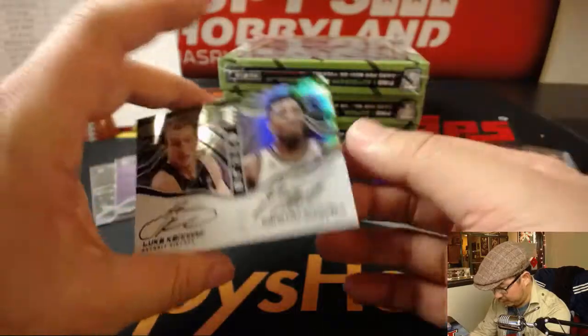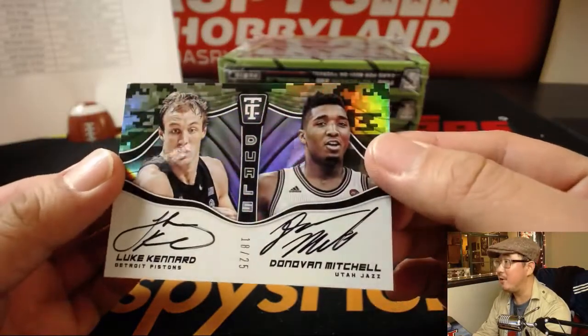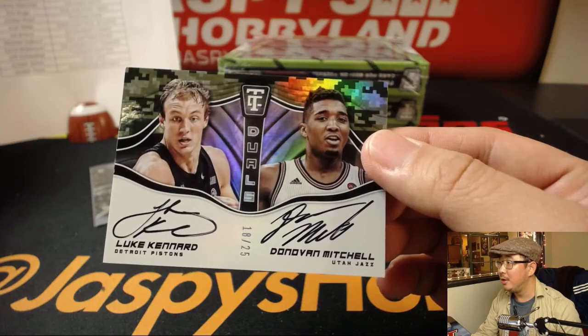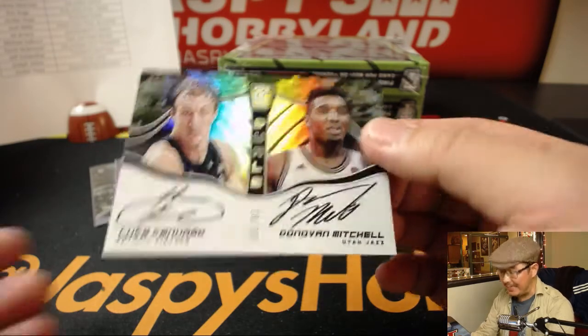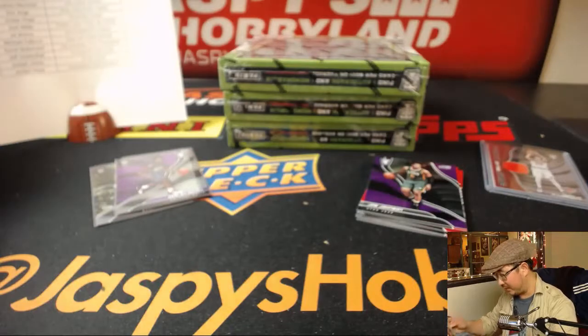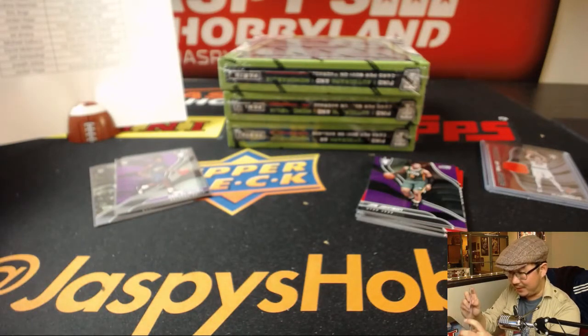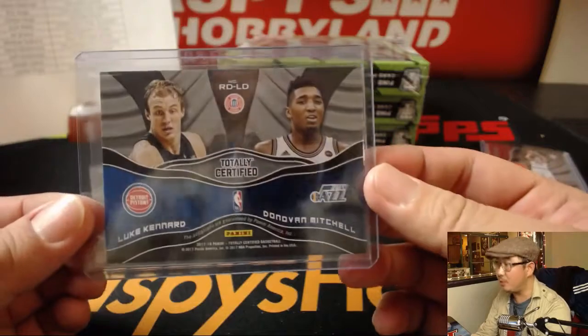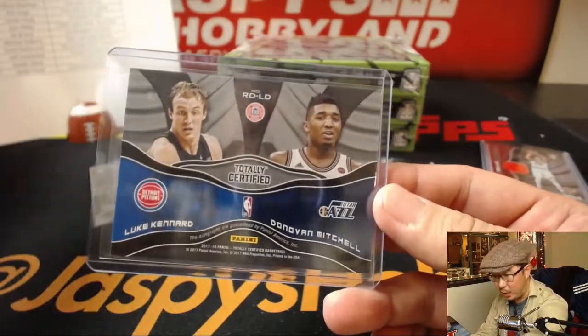What do we have here? Wow, dual autograph. Both on card. That's huge. Luke Kennard and Donovan Mitchell, 18 out of 25. Some nice stuff popping out of this Totally Certified. I'm into this. Nice. Luke Kennard for the Pistons, of course. That goes to Paul Harris.